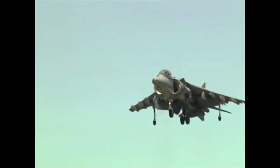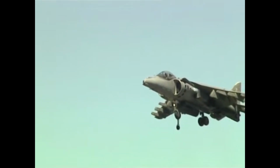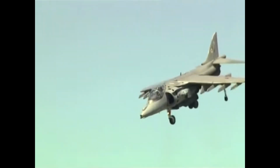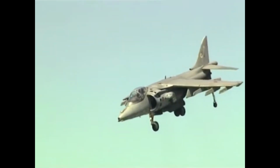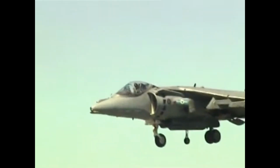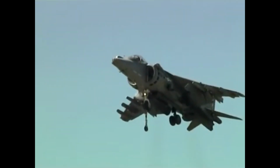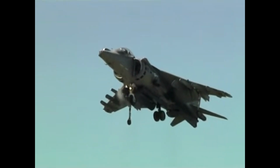Harrier GR7s were deployed in Afghanistan as part of the NATO mission in the south of Afghanistan. On the 14th of October 2005, an RAF Harrier GR7A was destroyed and another was damaged in a rocket attack by Taliban forces while parked on the tarmac at Kandahar. No one was injured in the attack. The damaged Harrier was repaired whilst the destroyed one was replaced by another aircraft.